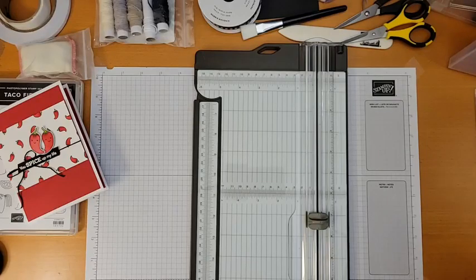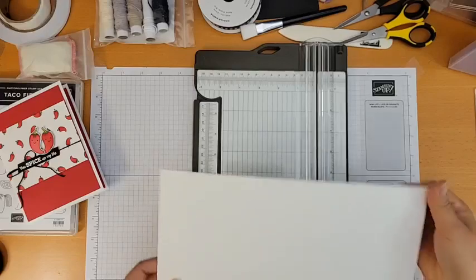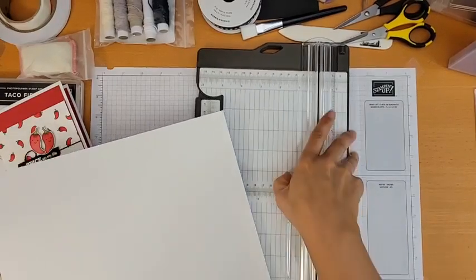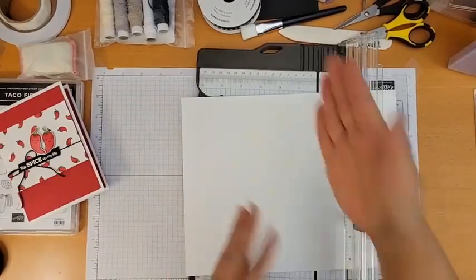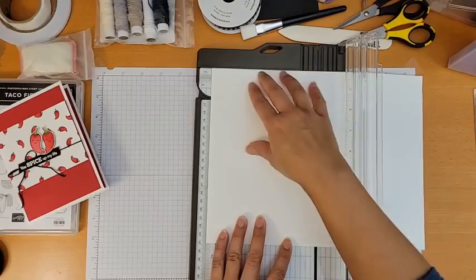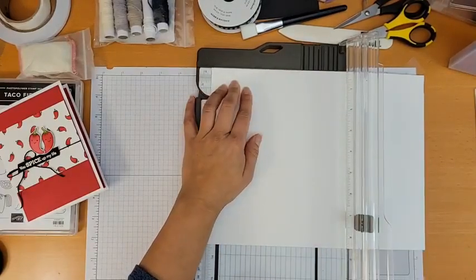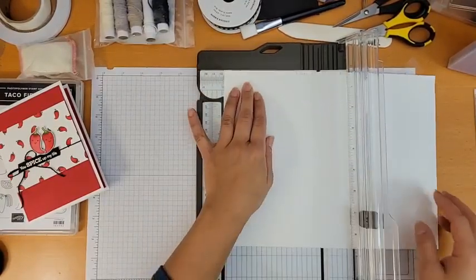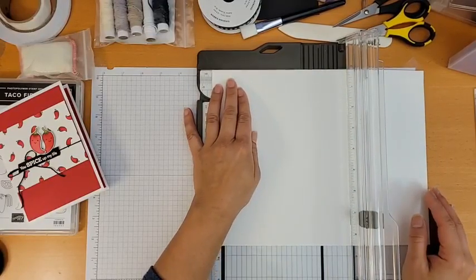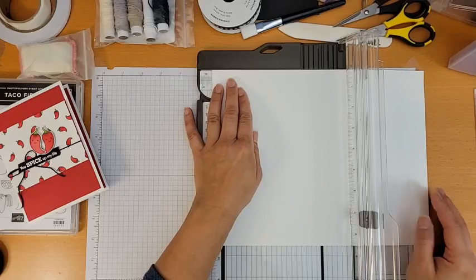All right, I'm just grabbing a piece of basic white. Here we go. All right, 8.5 by 11. And I'm just going to slice it in half at 5.5 inches. Okay, so I'm using the ruler along the top here to measure, right? Because it's all here on the trimmer. 5.5 inches, that's half. I'm going to use the cutting blade.